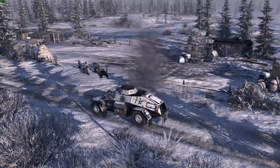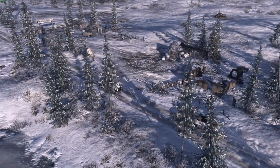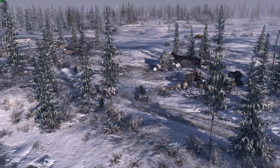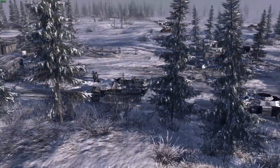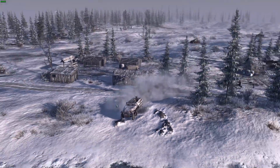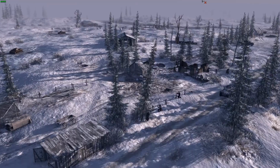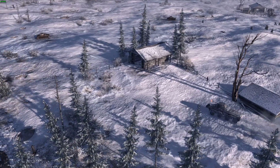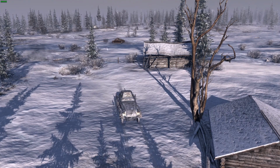105mm shells just landing 20-30 meters from the Germans. Half track is coming up. They're flanking them. Nice. And the main attack started. Infantry, tanks, and this heavy armored car of SDKFZ 232 are coming up on the Russian positions.